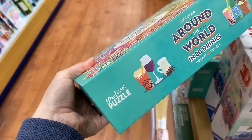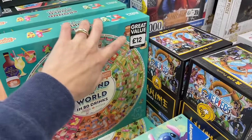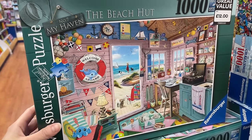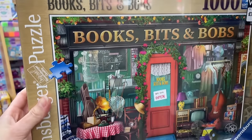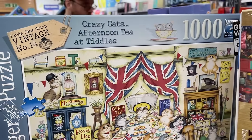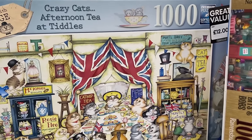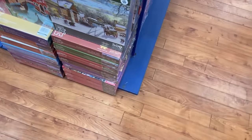Oh, this is Professor Puzzle. I think I've seen these back home, but this is 12 pounds. We got some Ravensburger here, 12 pounds, which is 1,000 pieces. My Haven collection. Oh, look at this one, Books, Bits, and Bobs. Oh my goodness, look at these cats. That's hilarious. This is called Crazy Cats Afternoon Tea. 1,000 pieces, Ravensburger, 12 pounds. What else we got? Oh my god, there's so many puzzles, I don't know what to do.